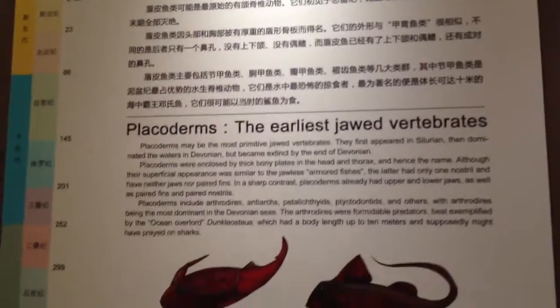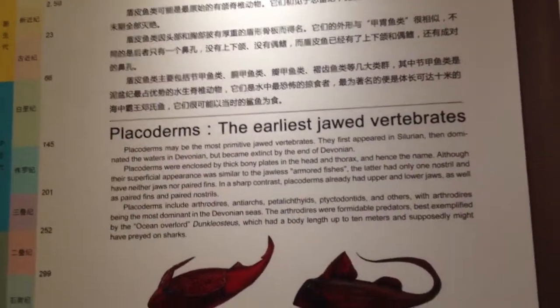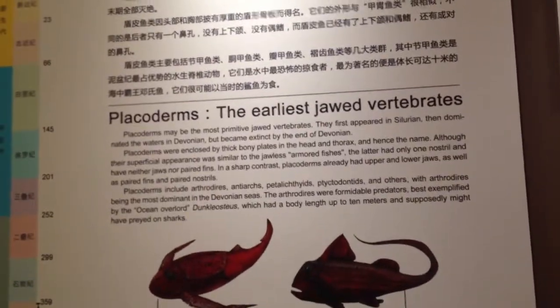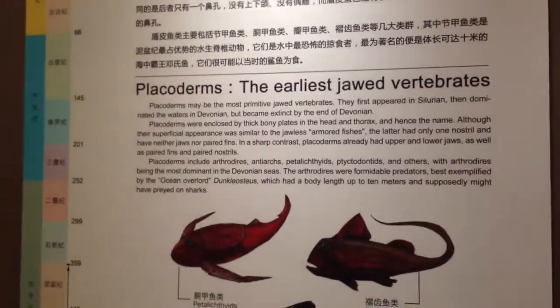Placoderms, the earliest jawed vertebrates. Placoderms may be the most primitive jawed vertebrates. They first appeared in the Silurian, then dominated the waters in the Devonian, but became extinct by the end of the Devonian. Placoderms were enclosed by thick bony plates in the head and thorax, and hence the name.